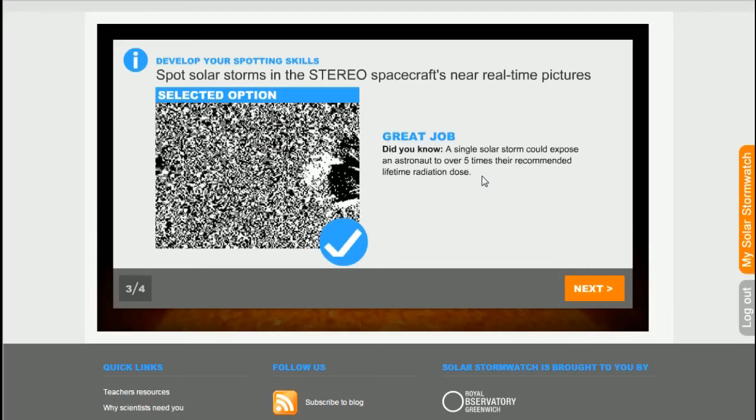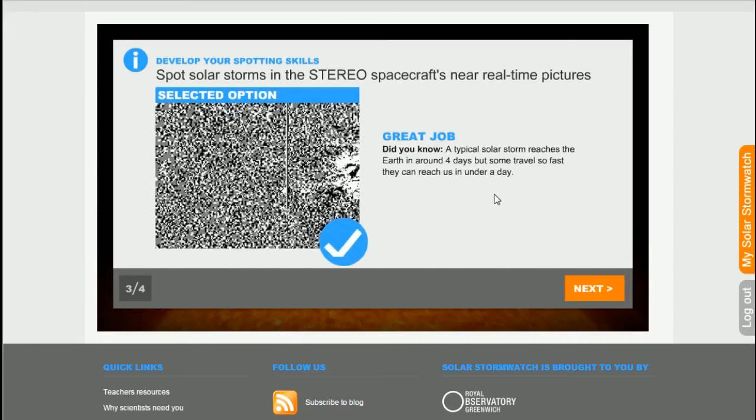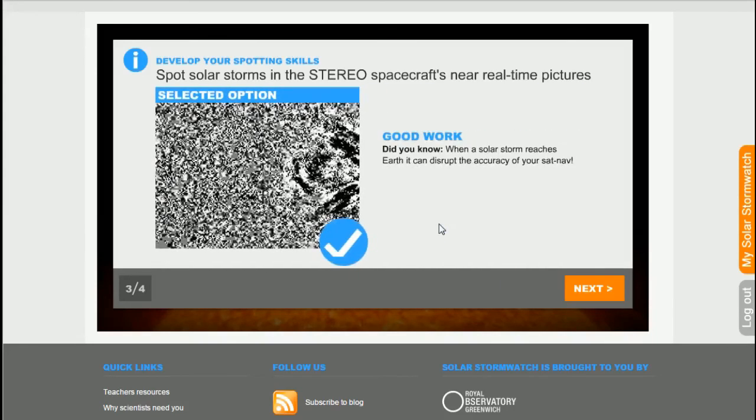This one? Yes! Did you know a single solar storm could expose an astronaut to over five times their recommended lifetime radiation dose? Damn! Wow. So you're dead then? Unless you're on Destiny. I reckon it's this one. Yeah, I'm right. A typical solar storm reaches the Earth in 4 days, but some travel so fast they can reach us in a day.